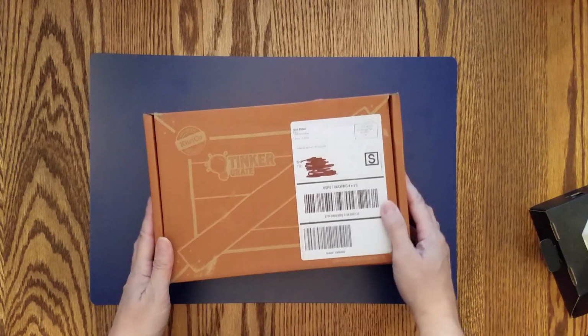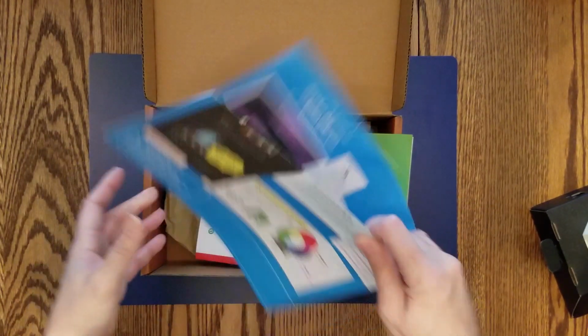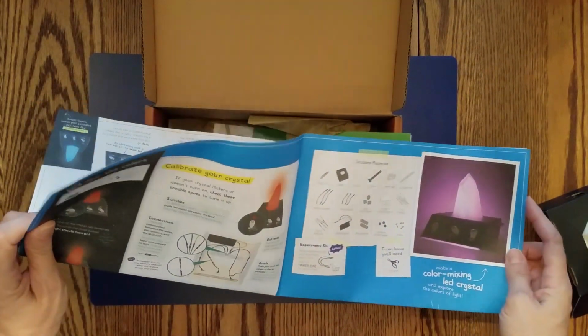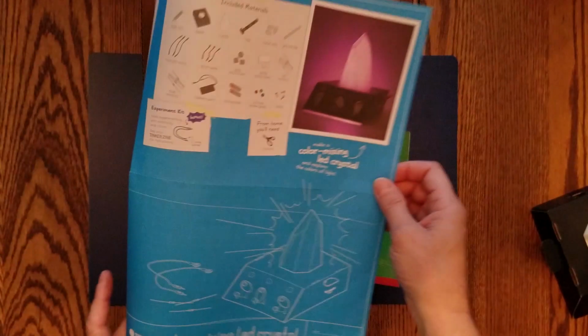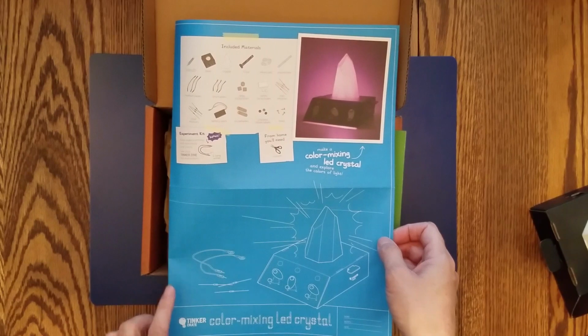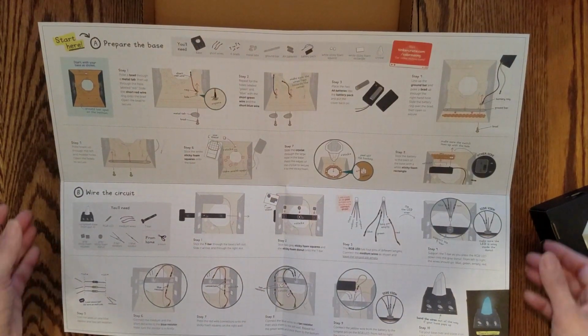Okay, so I'll bring out the third one. Okay, so this is the third one. This was a project. It's called, what do they call it? Electronic crystal. Color mixing LED crystal. Okay, so that's what they're calling it. So this is the front. It tells you all the pieces that you get here, and then it does the same thing, goes through the step-by-step instructions.